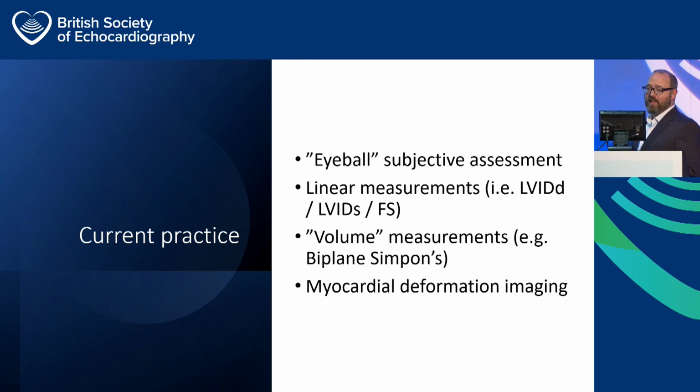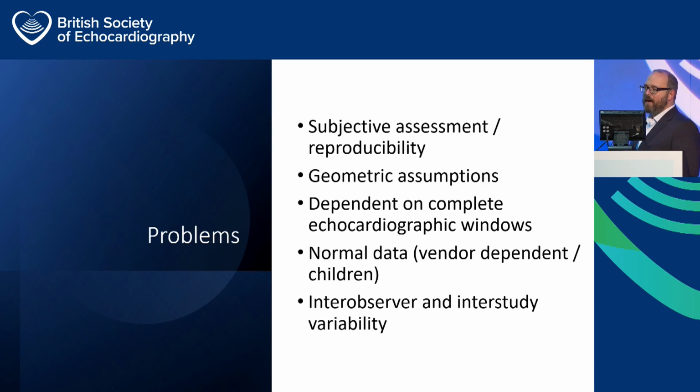Current practice, well, I think we all know what we do. Usually the eyeball subjective assessment. We have our linear measurements, our left ventricular internal dimensions, fractional shortening, and our volume measurements with biplane Simpsons. And also we have the availability of myocardial deformation imaging to assess function. These all have drawbacks, however.